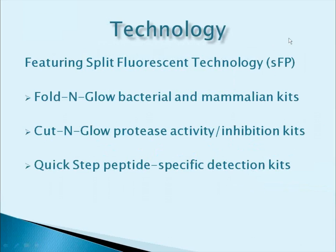GFP-based technologies have been available for several years. In fact, the Nobel Prize in Chemistry was awarded in 2008 to the scientists who discovered it. Our product line involves a split version of GFP and includes Fold and Glow, which is a system that is used to quantify the expression level of a tag protein, or to determine the solubility of a protein or its domain, or to determine protein aggregation. The Cut and Glow system is for protease activity or inhibition, and the Quick Step system is for specific peptide detection.